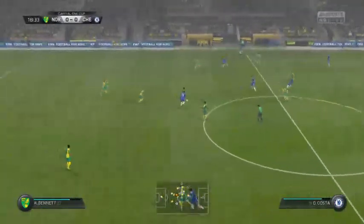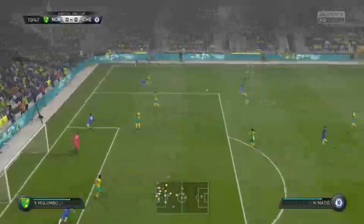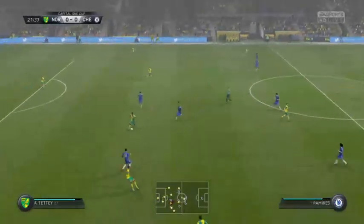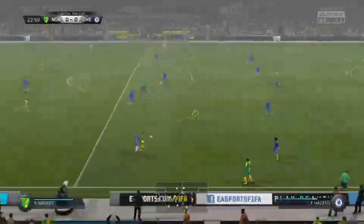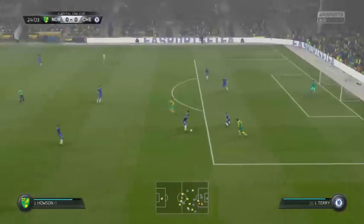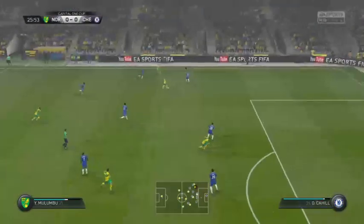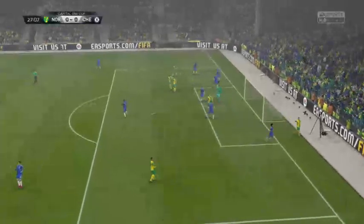Olsen. Ramirez. Matic. And now the shot! To Bennett. Alexander Tete. Moving forward with some danger to the opposition, now they're here. Ramirez. Taken from them, they've lost it now. Yusuf Malumbu. Shot on! Oh, and just over the bar.